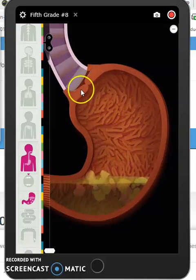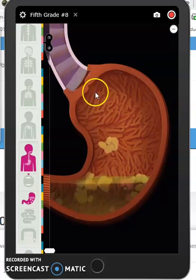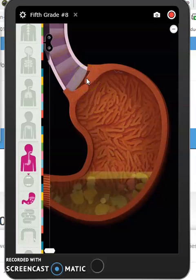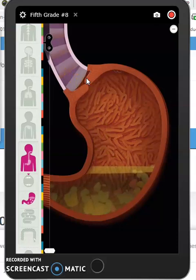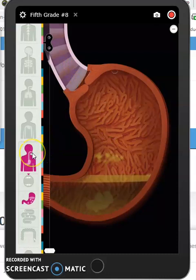Now, notice this muscle here. If you watch when food comes down, it allows food in, but food has a really hard time coming back out. And you want that. You don't want your food coming back out. However, there are some times that this muscle can be overridden. Let's just put it that way. You can override the muscle.